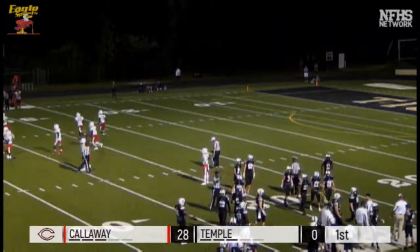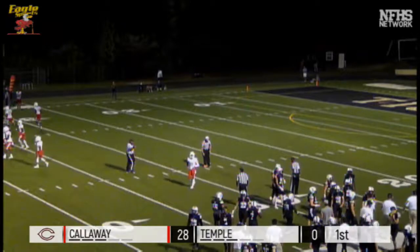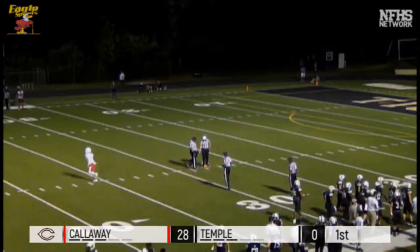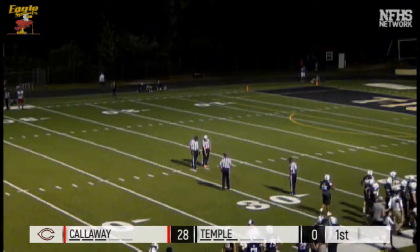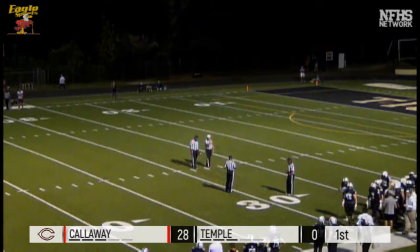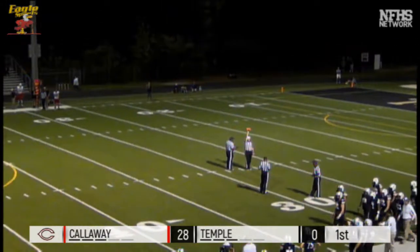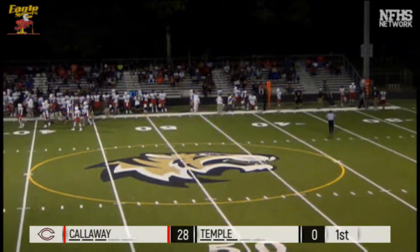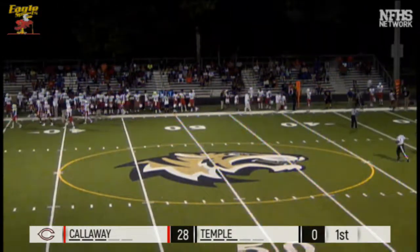Back to the field for Callaway Cavaliers football on the Eagle Sports Network. 28-yard line. All right, welcome back, everybody. Andrew Caraway live here in Temple, Georgia, over here at Rogers Field. Callaway kicks the ball off to Temple, and they return it up to about the 27-yard line. It's a nice physical return there by Temple.